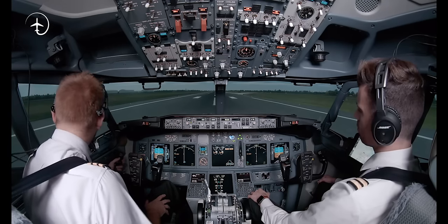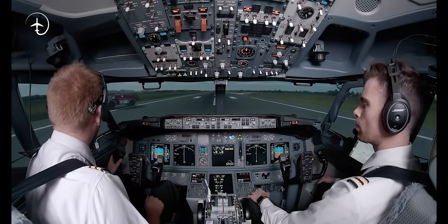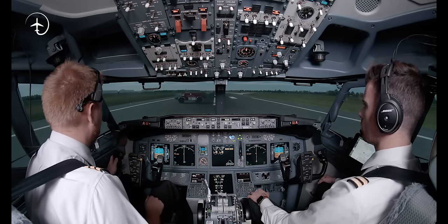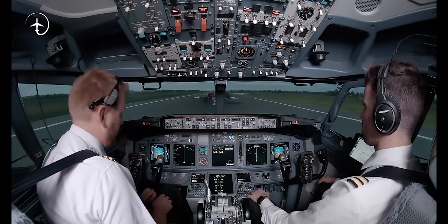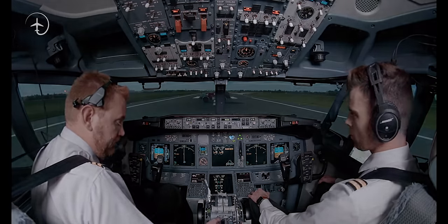Okay, let's see if the fire crew is coming here soon. Ah, here they are. Excellent, very good. Okay, so temperature should be okay. I'll put the parking brake on there.